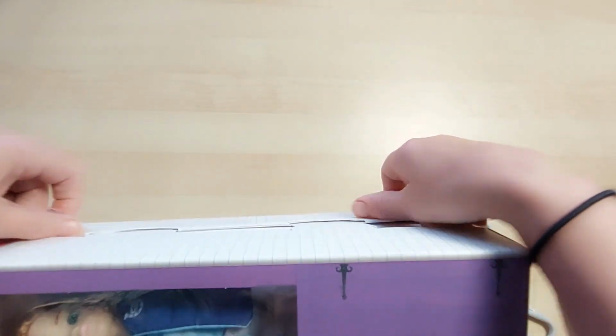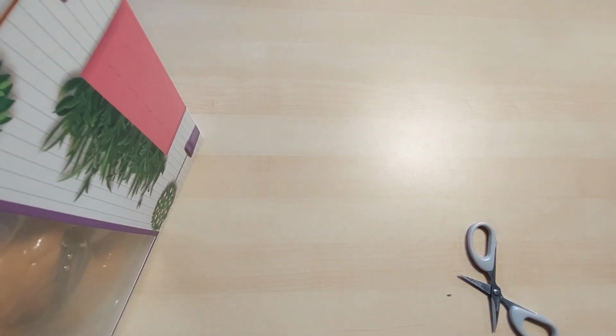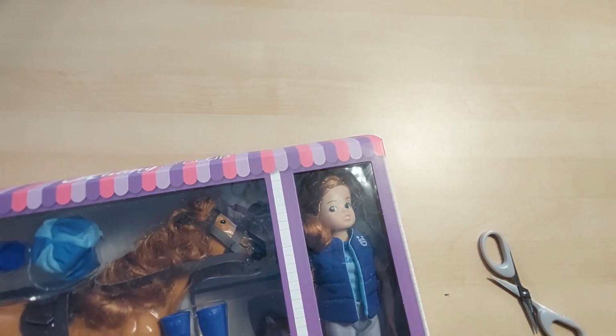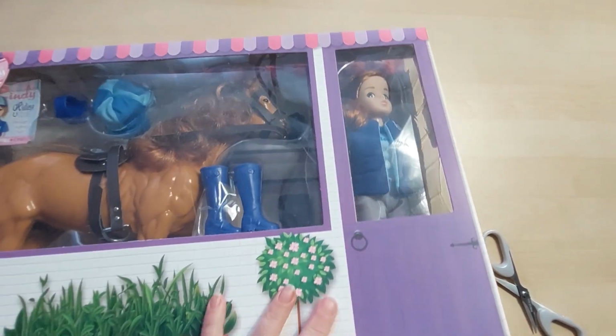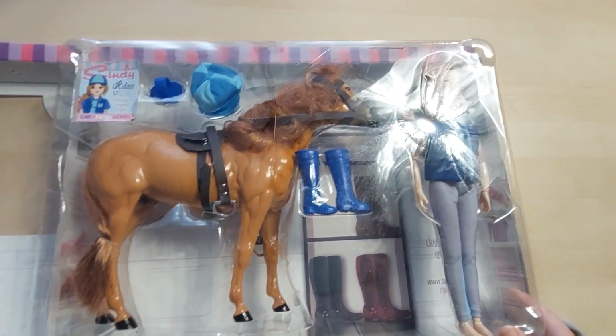Oh, it's popped, because I don't want to damage the box, because the boxes are so much a part of it. I'm going to have to move it out of your way, guys, just for a second. I'll make sure I get all the tags. Right, I have them. So, try not to knock the camera off. I'm going to open it. So, we've already seen what the front is, so we can open it to there.